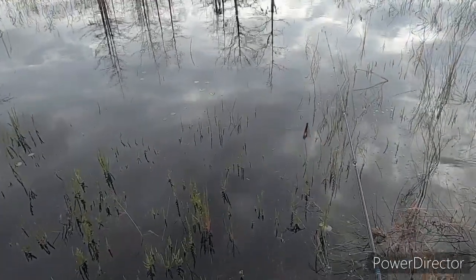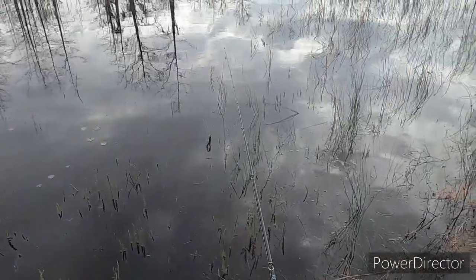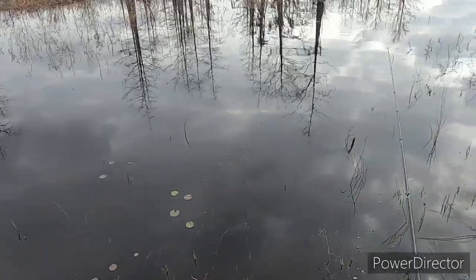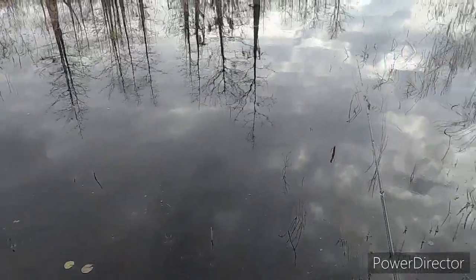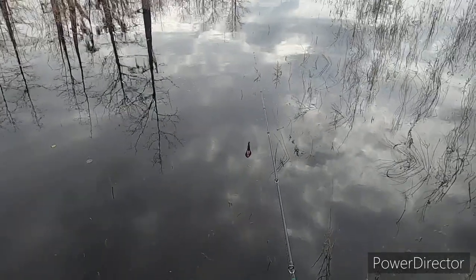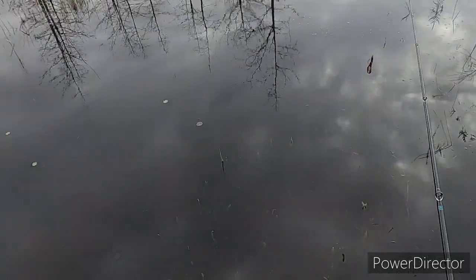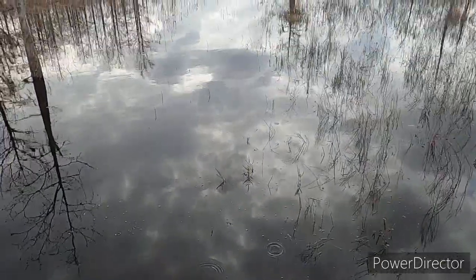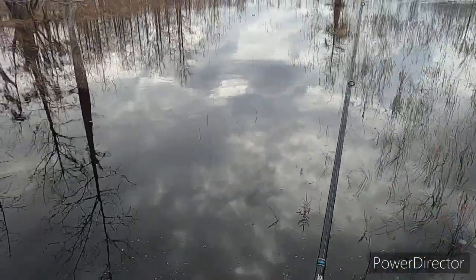They ain't quite ready yet. They're running a little bit later than they usually do here. But we've had some crazy weather. You know, they're not just gorged. There we go. They're not just real fat filled with eggs.